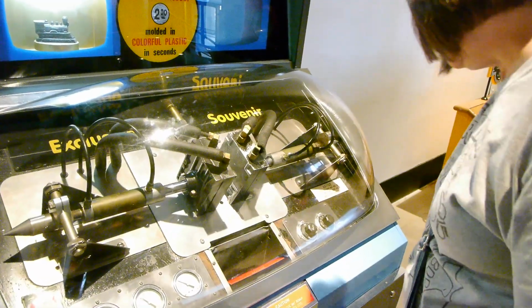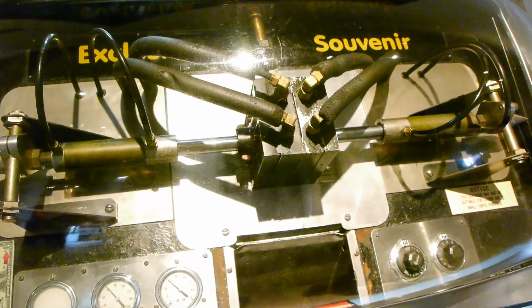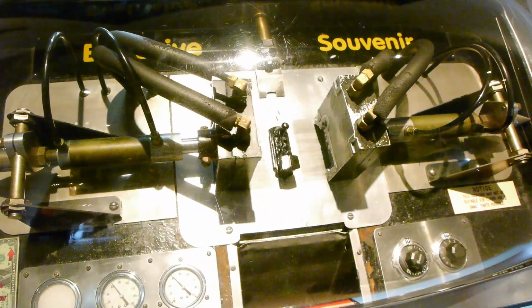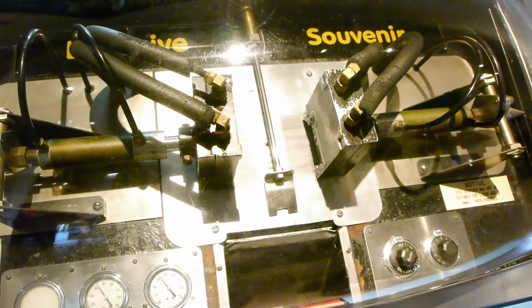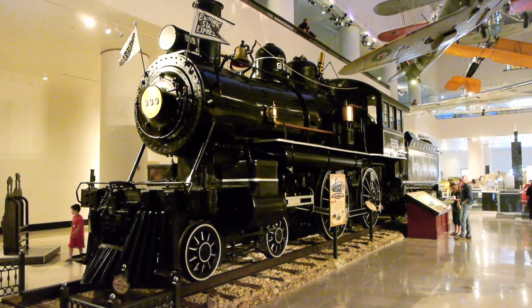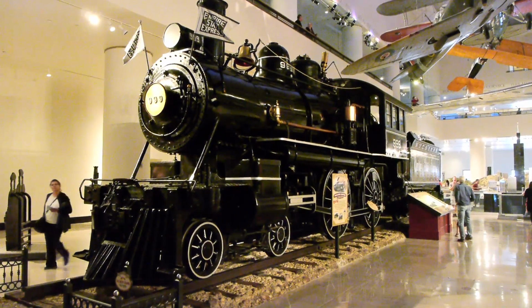Here's a fun thing. This is a Mold-O-Rama from the early 1960s. Those are made in Chicago, and it's been sitting here all that time, making little castings of number 999. The locomotive was made part of the permanent collection here in 1962.